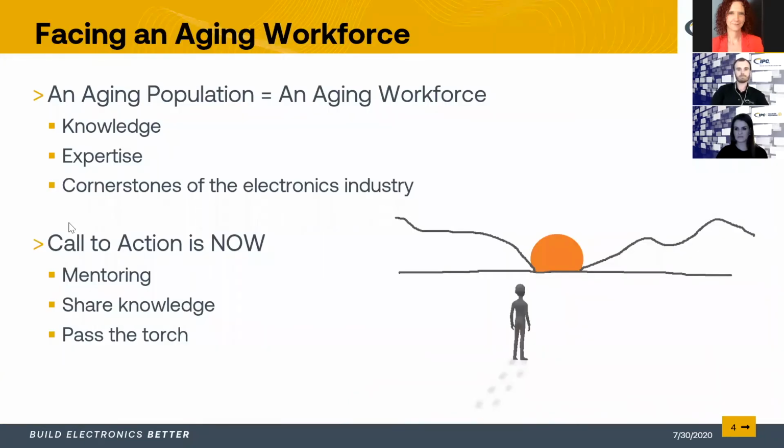We do know that we are facing an aging workforce. As the population ages, the workforce is also aging. And we're losing knowledge and expertise. These are our subject matter experts in the industry. They are the cornerstones of the industry, and they're leaving just about every day. We hear of someone who's retiring or who's considering retirement. As they head off into the sunset, we realize we have to capture what they know.